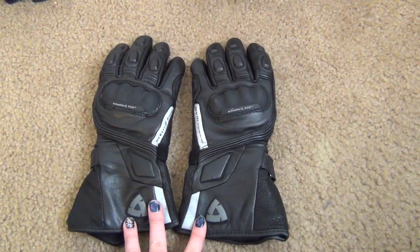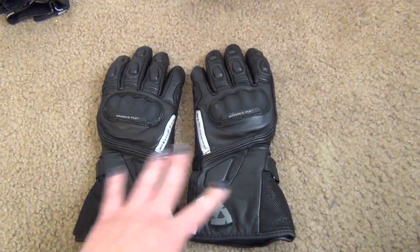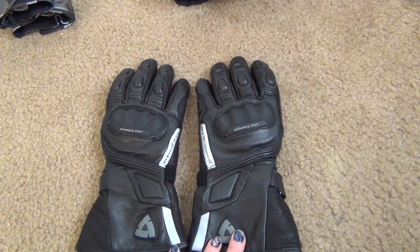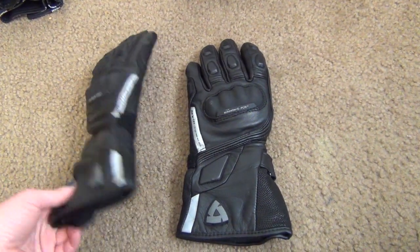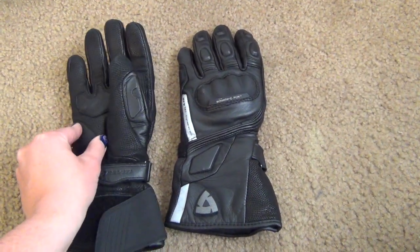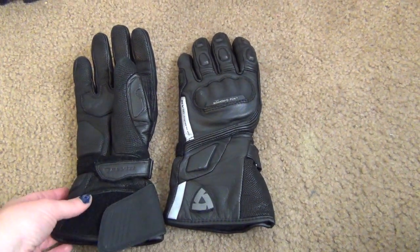One final note about these gloves, the rev'its. I did have to actually order a medium. All the rest of my gloves are smalls, but these are mediums, so these have that strange fit issue, and I guess you just have to go up a size. And they also took a really long time to break in, so, you know, kind of a mixed review on these.